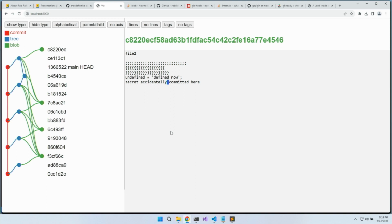Now there's also something interesting here. I modified the file, but what I have in my blob is the entire file, not just the changes to the file. You can see that line 1, file 2, is right there at the top. It stores the entire file every time. So how does it do a diff? It compares this one with the last blob. That's pretty cool. So I accidentally committed a secret.